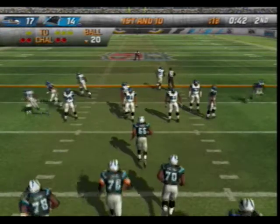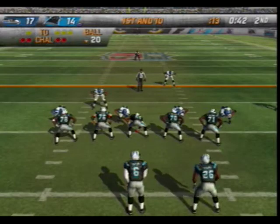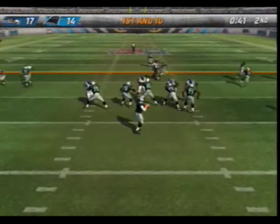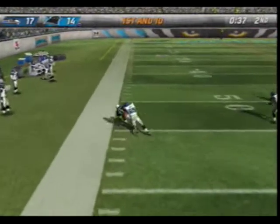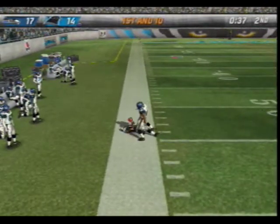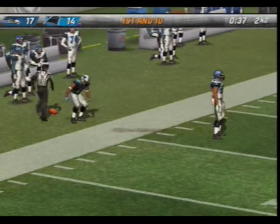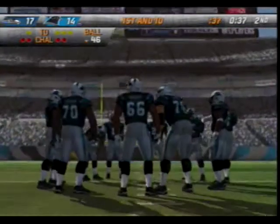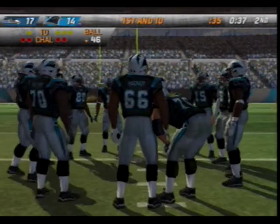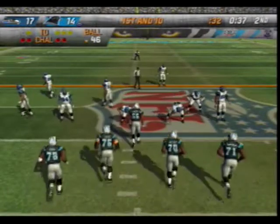First and 10. At the 20-yard line. First and 10. The Seahawks come out in a nickel pack. Throws it. And it's caught. The 40. And he is bumped out of bounds at the 46. What a throw. He put everything he had into that one. Ball on their own 46. Ball on the 46-yard line.